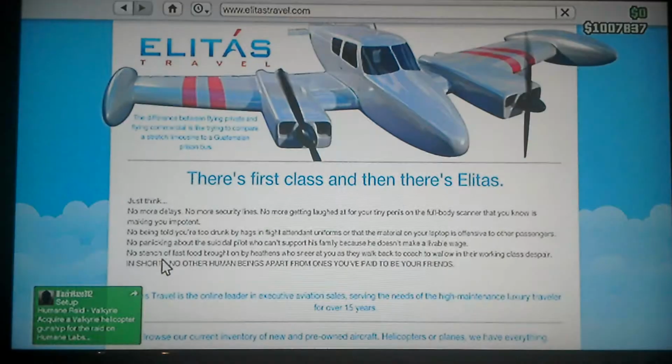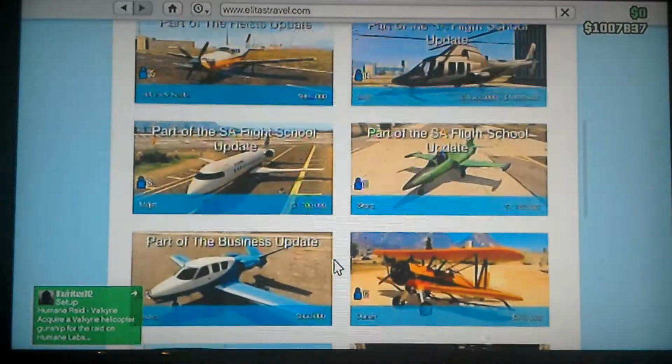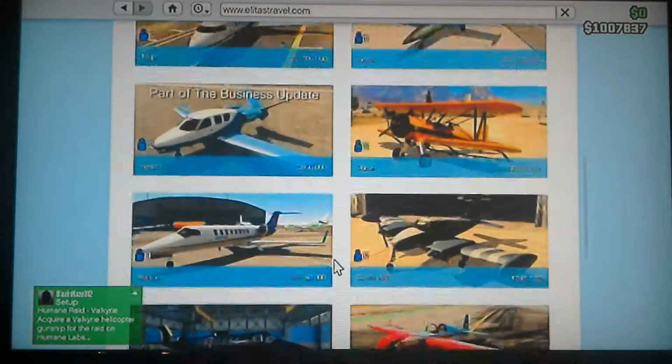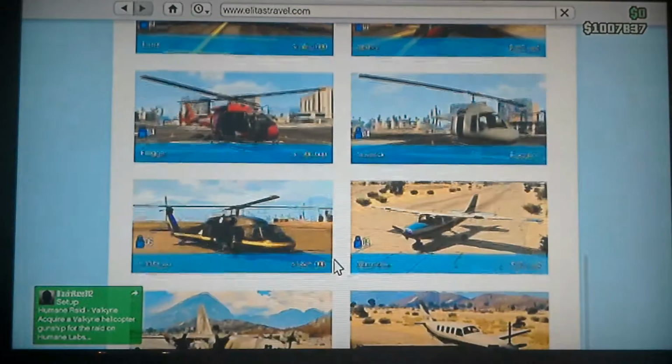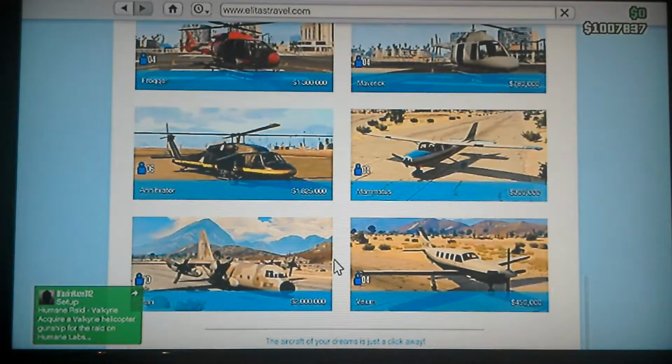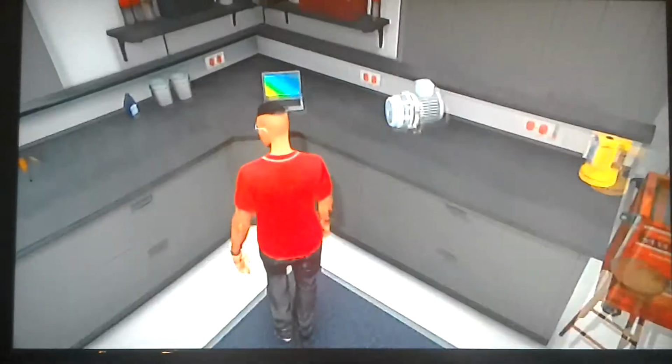I'll probably be getting the Swift as well. Maybe the Vestra, probably even the Besra as well. I might just get a helicopter and a Luxor. I doubt I'll get an Annihilator. And then I'll probably get a few. Oh yeah, and I also want to get.